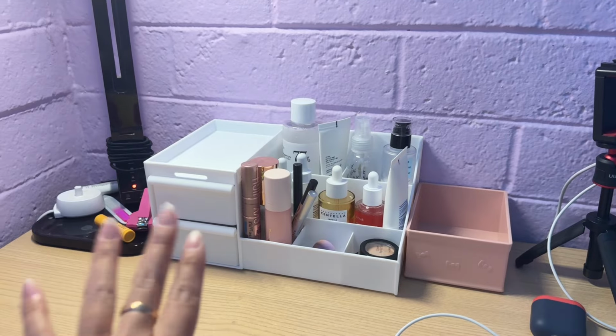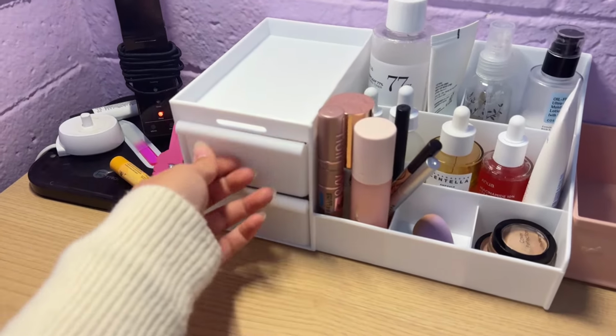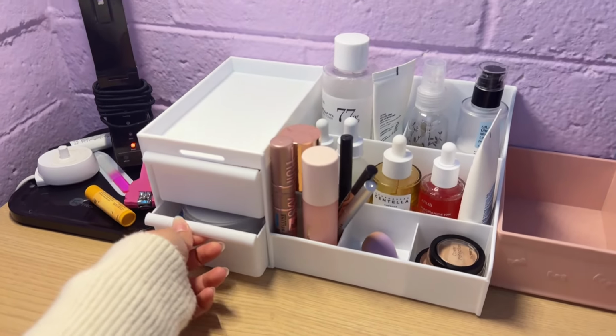Perfect. This is how it looks on my table. I think it's so cute. And that's what my stuff looks like. Oh, I love it. It's now Saturday and I'm getting ready to go get my hair cut.